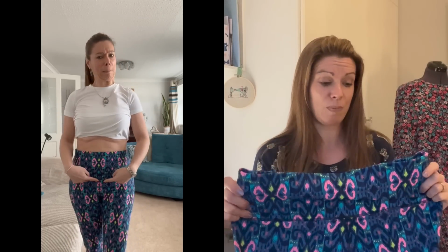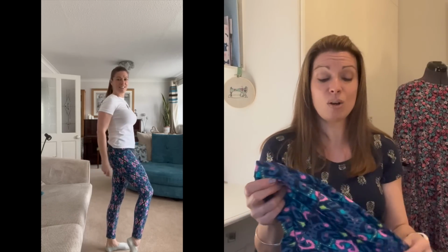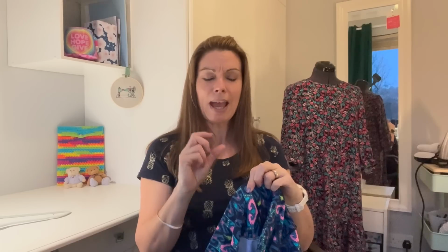So the construction of these is pretty easy, and you don't have to do a flat lock seam to be able to put these together. You could just put it together with a sewing machine. That's absolutely fine. It's just I wanted to have a little go and a little experiment on doing that, and I'm pleased that I did. So everything is flat locked except for when I put the hemband together.